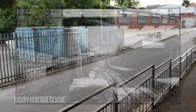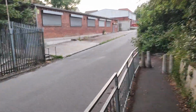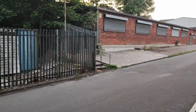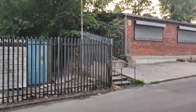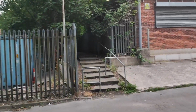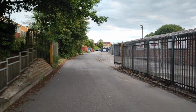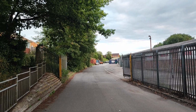Yeah, there's nothing left, is there? So what line was this? This is that one, you know, the cutting where there was a raised track, Leen Valley. That's this. It came up here to Sutton Central. Not Sutton, Kirkby Central. This is called New Line, and this is the track bed of that.